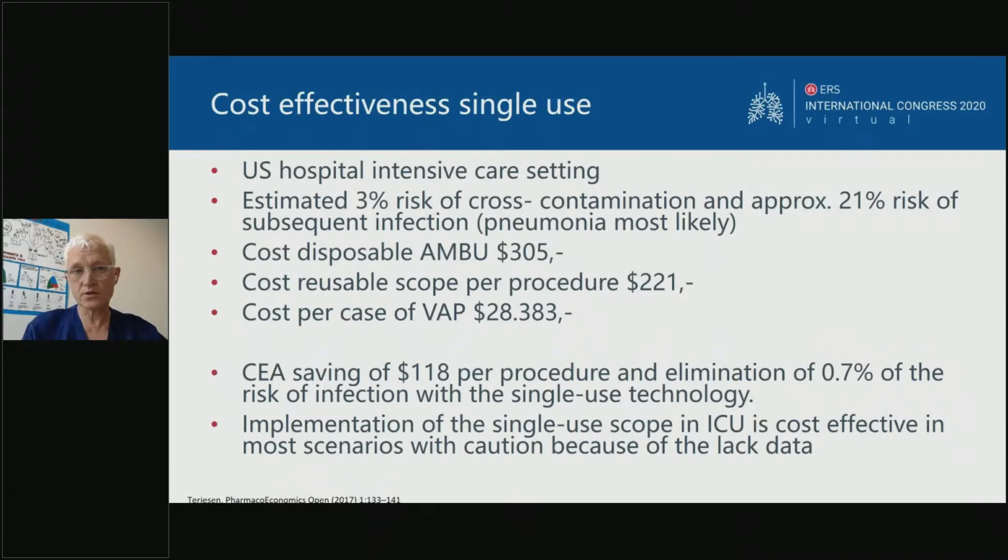One of the big issues, of course, is that this is a complex tool. Will it be cost-effective to use single-use scopes instead of a reusable scope that you can continue to use for many years before it breaks down? And there have been some studies performed. One of the earlier studies was already published in 2017, in a U.S. hospital intensive care setting. And they used an estimated 3% risk of cross-contamination and an approximate 21% risk of a subsequent infection with pneumonia.